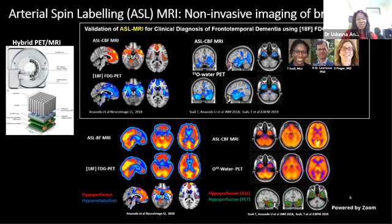And we've done these studies in frontotemporal dementia patients. And here we show that we are able to get, on an individual level, matched or similar patterns of deficit. So we have hyperperfusion that's matched to hypermetabolism.